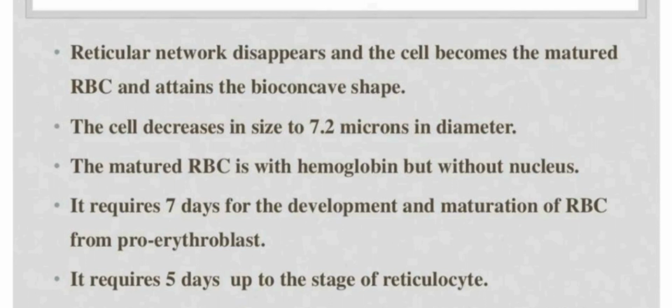The matured RBC is with hemoglobin but without nucleus. So this is the main point, that mature RBC is full of hemoglobin but does not have a nucleus. The nucleus disappears totally.